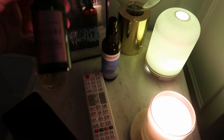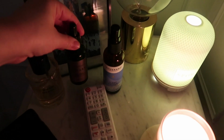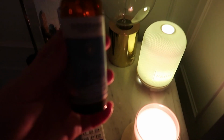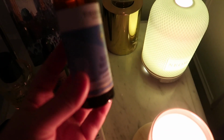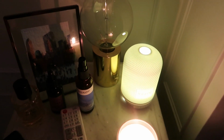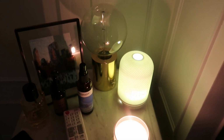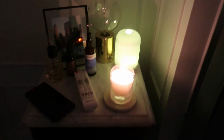And then I've got my new Votary serum, which I got out of my first day of my Liberty London advent calendar. And then this is the Tisserand, sorry, the lighting's quite dark, so forgive me, but Tisserand Sleep Better pillow mist. James and I love a pillow mist. I quite like that one. It's not my favourite. I think it's This Works, is my favourite one to date.